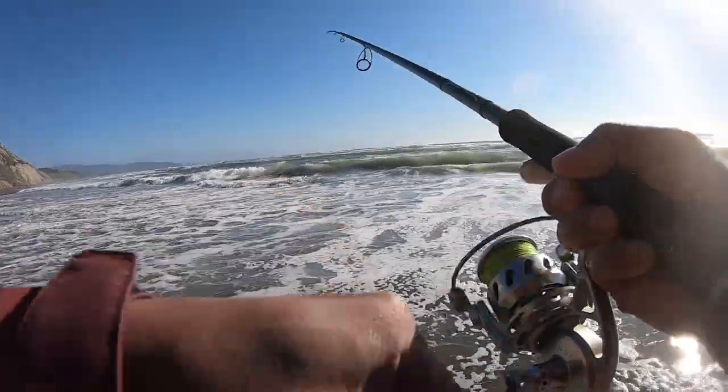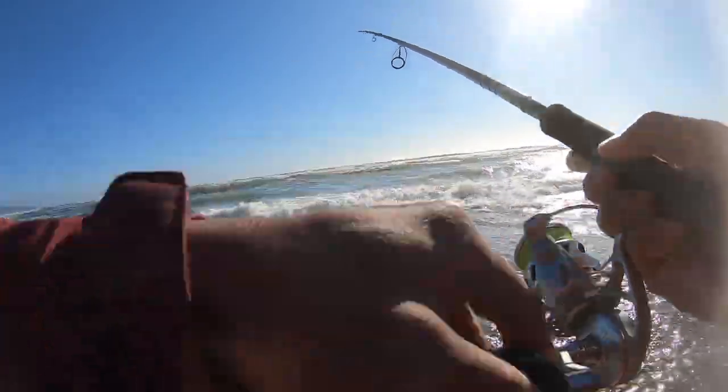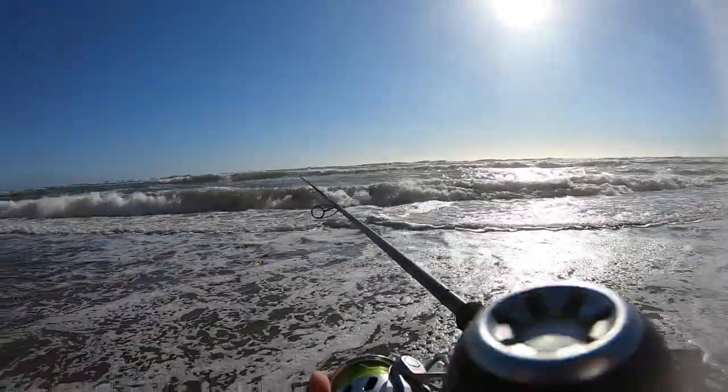Dude, I had a feeling I'm gonna catch a big one here. This spot right here is really the ideal spot that I wanted to go. Like, I can stay here forever.